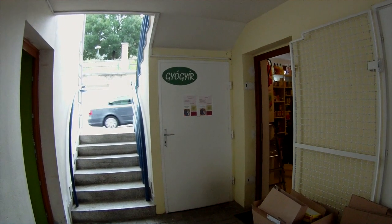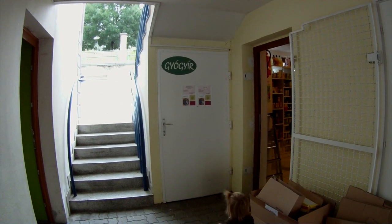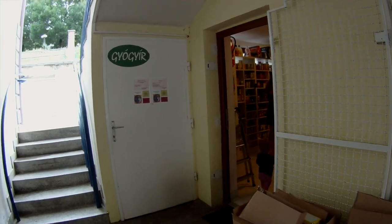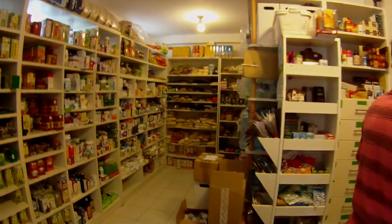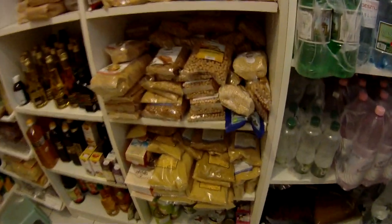Okay, so here's another kind of a health food store, also like a drugstore, where they sell herbs and things like that. But we're going to go ahead and take a look inside really quick, just to give you an idea of what kind of things they have. Hello there. So you can see kind of what they have in here. And look at this, I'm just going to show you.